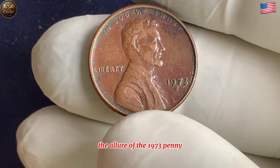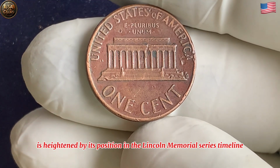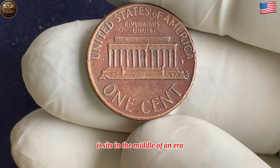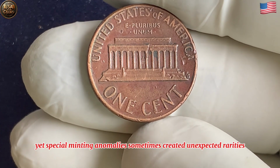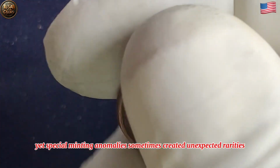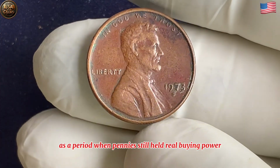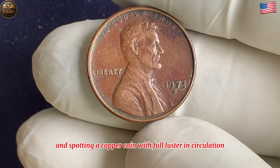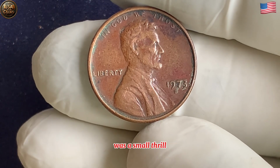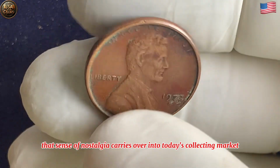The allure of the 1973 penny is heightened by its position in the Lincoln Memorial Series timeline. It sits in the middle of an era where design and production quality were consistent, yet special minting anomalies sometimes created unexpected rarities. Collectors often recall the 1970s as a period when pennies still held real buying power, and spotting a copper coin with full luster in circulation was a small thrill. That sense of nostalgia carries over into today's collecting market.